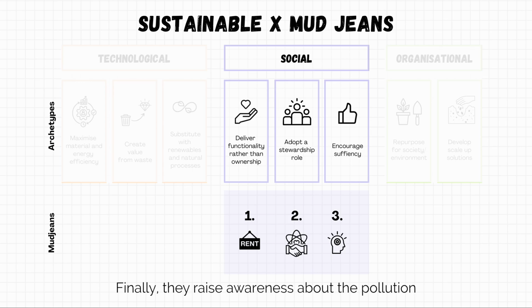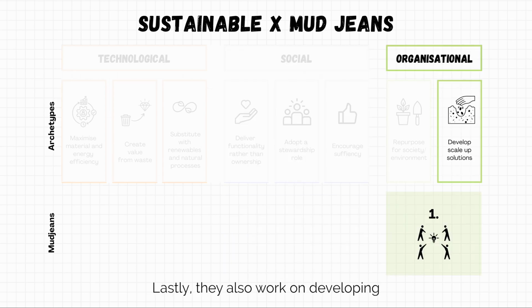Finally, they raise awareness about the pollution of the jeans industry, calling upon the responsibility of the user and promoting a mindset of sufficiency. Lastly, they also work on developing scale-up solutions by prioritizing knowledge sharing and open innovation by being transparent and teaching others about circularity.